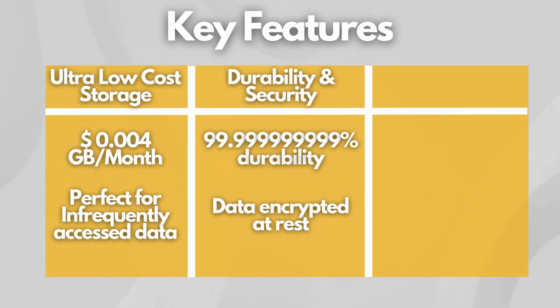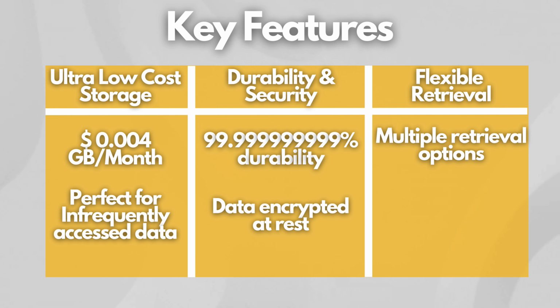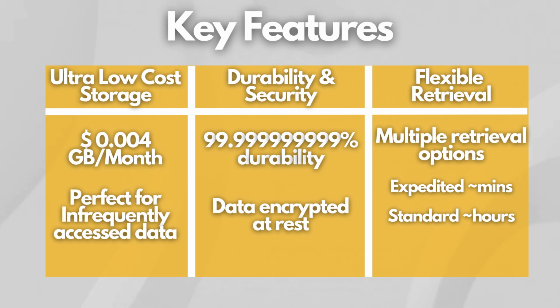The third feature is flexible retrieval options. Depending on how quickly you need your data back, Glacier provides multiple retrieval options, from expedited retrieval in minutes to standard retrieval within hours, and bulk retrieval for large datasets.